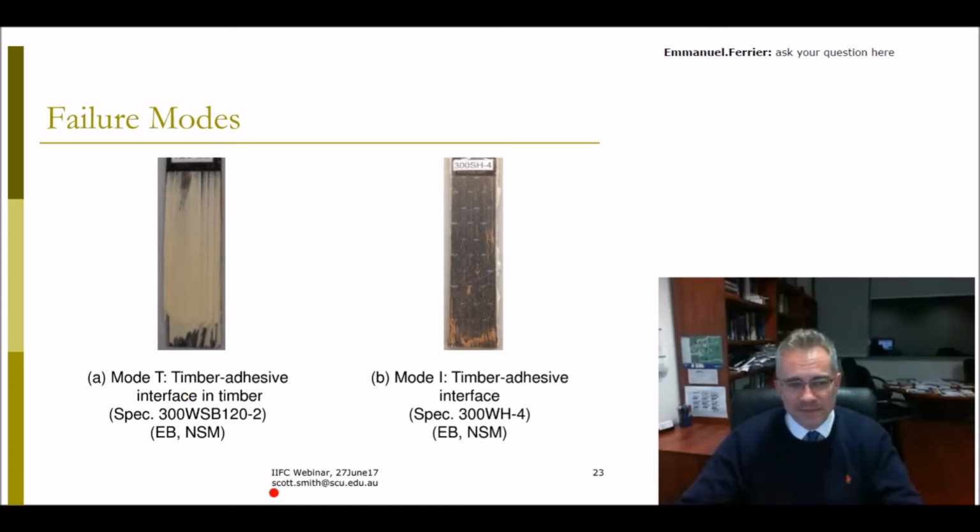FRP to steel is a different case. We normally expect the failure to occur in the adhesive. We're obviously not going to get a failure in the actual steel, and we would prefer the failure not be at the steel to adhesive interface. But with a cohesive failure in the adhesive layer, we can translate the strength of the FRP to steel joint to the properties of the epoxy. And finally, with FRP to masonry, we would expect to see the same failure mode as FRP to concrete and FRP to timber, and that is in the masonry layer.